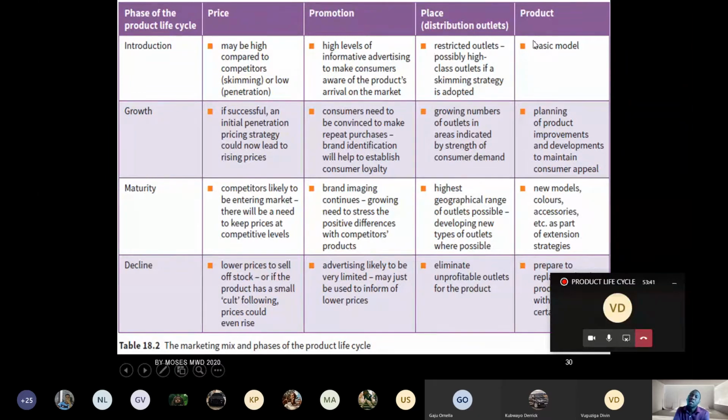Product, we say basic model. Basic, we mean let it have the features customers want. Then, as you see the interest of customers towards your product, you can add other features. But with time, after testing the turnout of customers, you can remove one feature they are not loving, or you add more. So this is all about testing. You are just trying to test. So that's why we say basic model. Explain basic model as having features on the product that customers are more interested in. So that's how you can explain the introduction stage in connection to all the four P's.